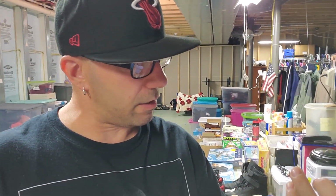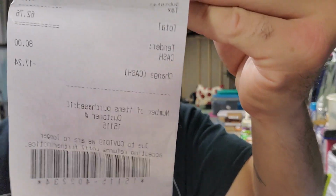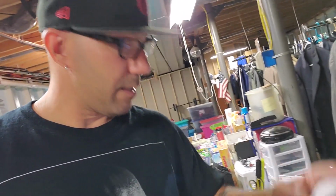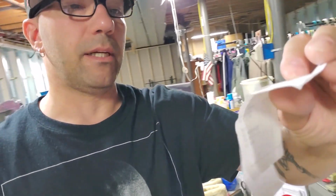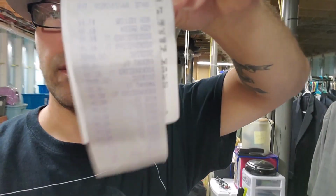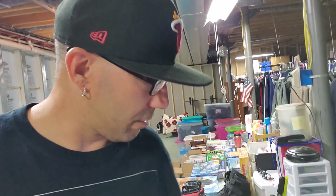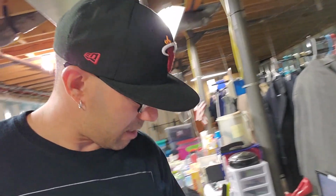So here we got $62.75 for that one. If you can see that, what I paid on that one. And then the salvo was $41 for, I don't know how many items, 1, 2, 3, 4, 5, 6, who cares. Some of the stuff that I bought in there was for my grandkids. $41. So the total's on the back of this receipt, I think. On the back of something, I don't know.